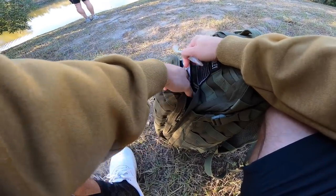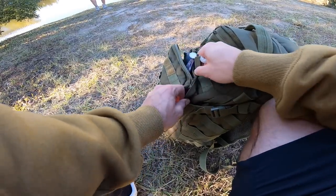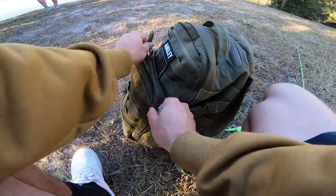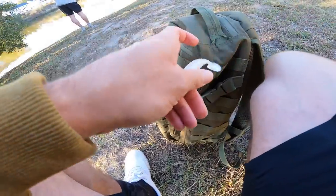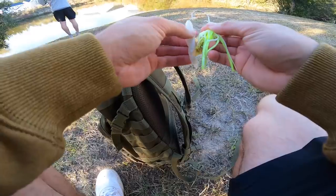Also, guys, this is the one I was using. I always put them back in my bag. You know, it's not good to litter. Get your baits back in your bags. Don't be throwing them on the ground. That's what gets fishermen a bad rep, you know? People don't like people littering. Put your bait away. You can throw it away later.